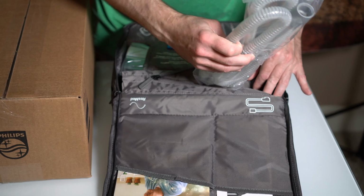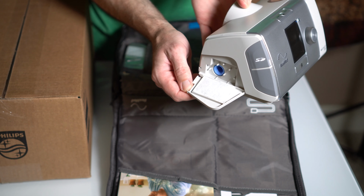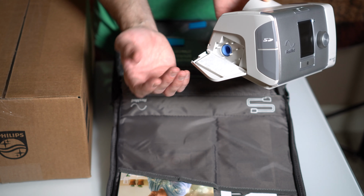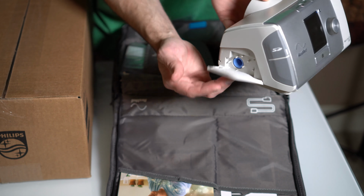On the machine, Resmed puts a filter in standard, so it comes with that. So just because it's not wrapped in plastic or in a separate plastic doesn't mean anything, as not all the machines come like that. The humidifier chamber should be on the opposite side. It should be wrapped in plastic.